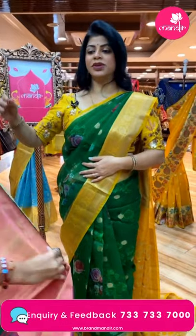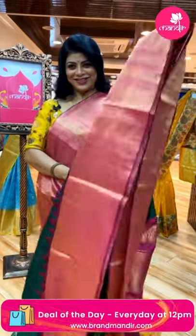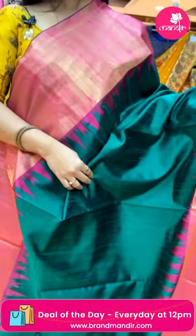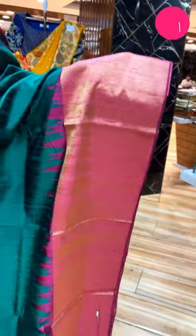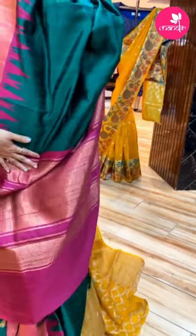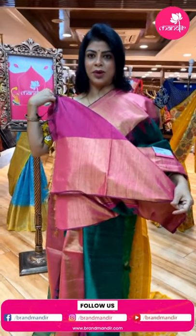Next saree, Bagalpuri silk. Very pretty, a green and pink combination. Lovely saree, plain saree. And the border is contrast with the tissue border along with the long and short temples. Pallu contrast with golden zari stripes and side temples. Blouse, lovely pink color blouse, plain with border.